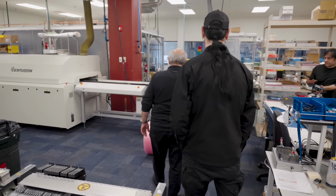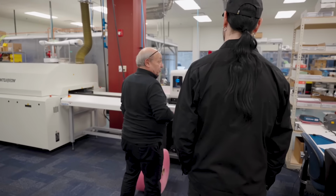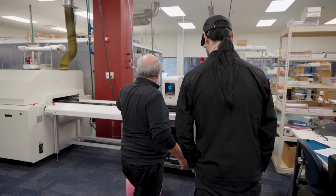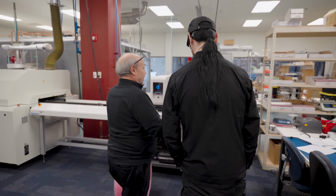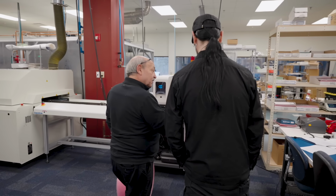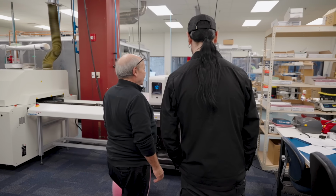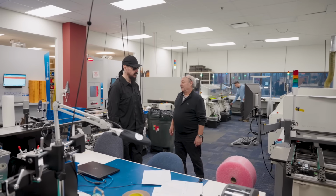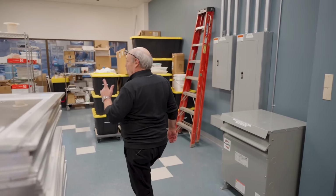This is an X-ray machine. It's computer vision, so when the board comes through here, it goes under that and it takes a look at it and it tells us if anything didn't get dropped or if it didn't get soldered or if it's loose or something like that. It's not cheap, but boy, the stuff's good. This doesn't happen anywhere else in the world.